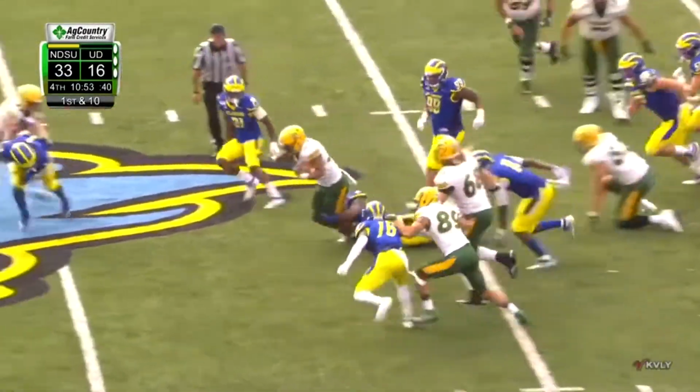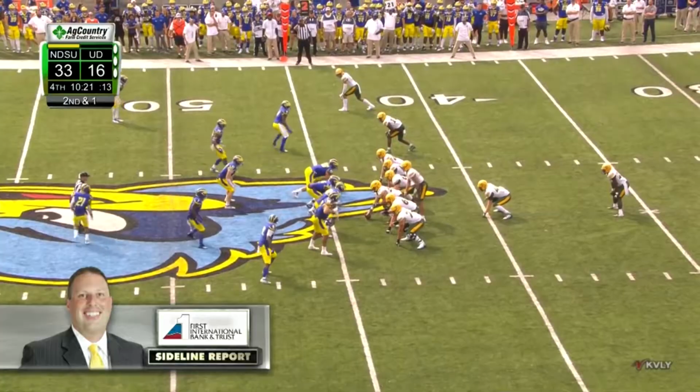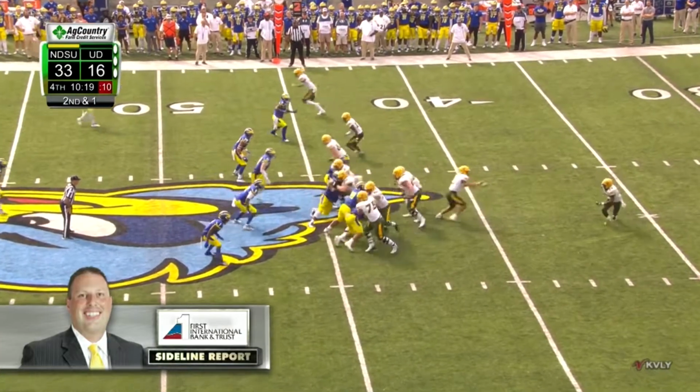Trying to follow his man is Sabian Clark. Does a nice job staying on his. Really appreciate hearing it from James Hendricks. All right, thanks so much, Ryan.